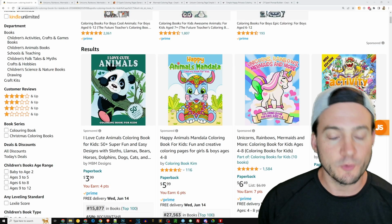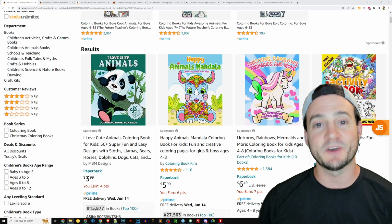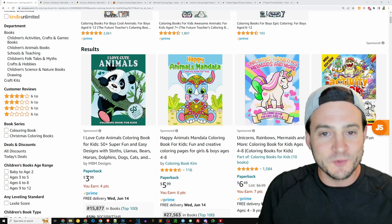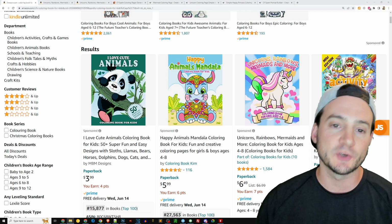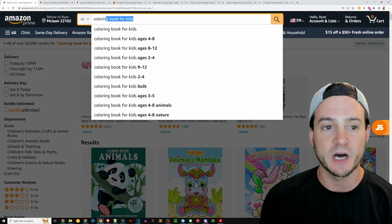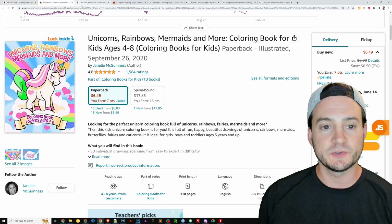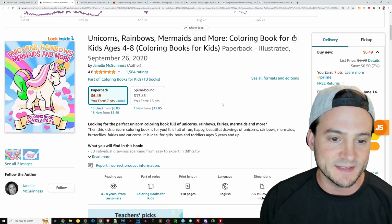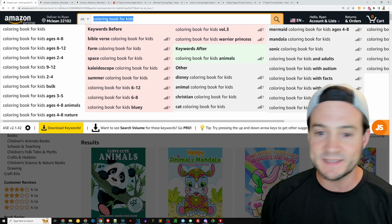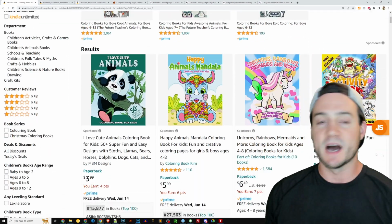So I knew about Creative Fabrica Spark's ability to generate coloring books, but that didn't really solve the problem for me of what to theme the coloring books after. So I did a quick search on Amazon. I looked up coloring books for kids and decided to check out this book specifically. It says unicorns, rainbows, mermaids, and more. Now, basically every coloring book on this page of search results is selling pretty well.